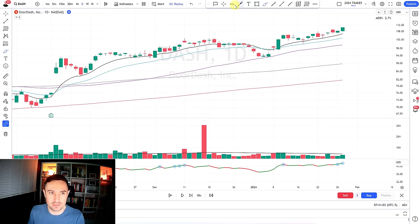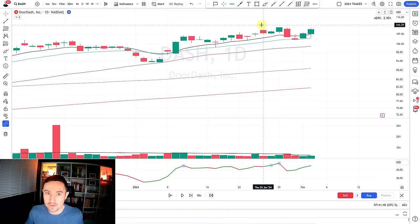So let's play this forward. 52-week high is coming through. Stock's currently wedging up. I'm not going to be that interested in it. Okay, pulling back down to the 21. Okay, pops off the 21-day. Okay, interesting. Nice tight inside bar.